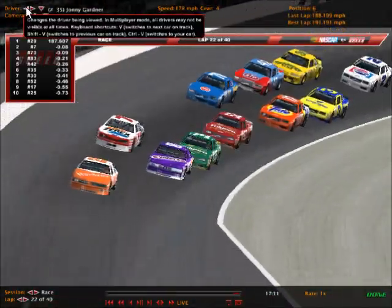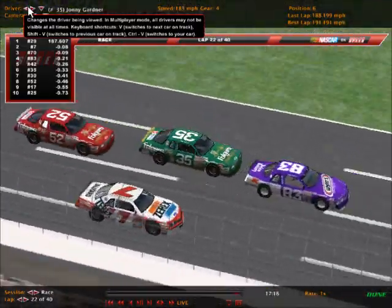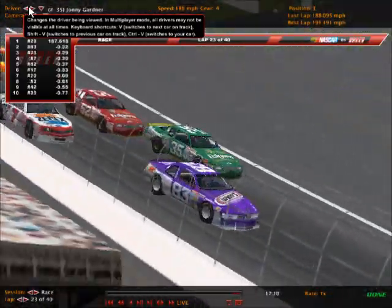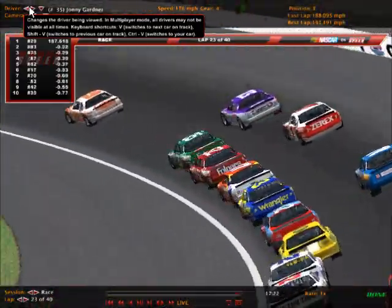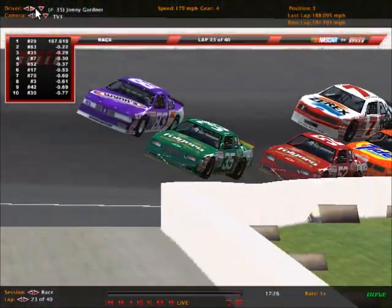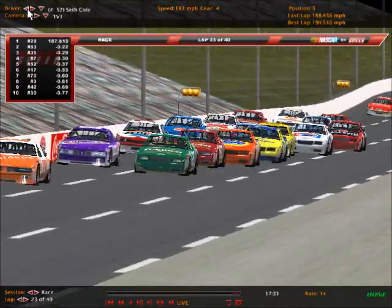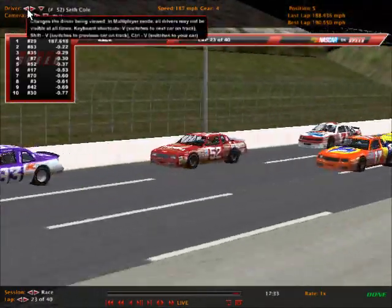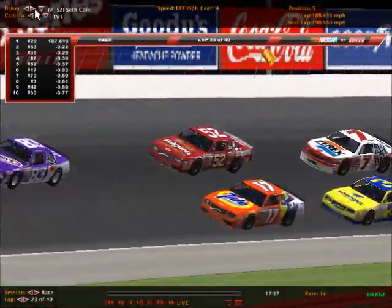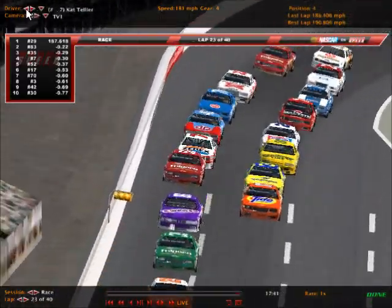And here comes Johnny Gardner, 35, to the inside lane. What racing we are seeing here in this first 22 laps of this Winston All-Star race, segment number 1. As they come off the second turn now, Seth Cole goes inside looking for the lead. Or not looking for the lead. He's on the outside actually here. Brian George will go inside with Cole Deaver hooking up to the back of him.